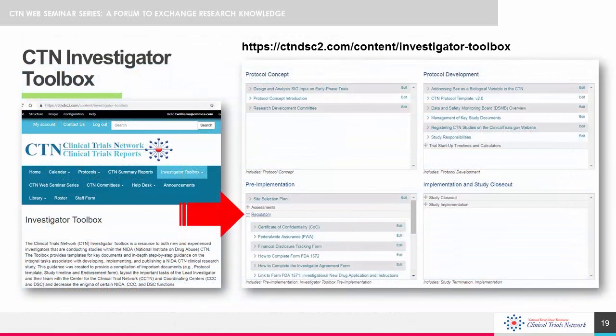To close out today's presentation, I'd like to remind everyone about the Investigator's Toolbox. The Investigator's Toolbox is located on the CTN website and is a wonderful resource for both lead study teams and site staff. And as I mentioned earlier in today's talk, the Toolbox contains additional resources on how to develop and submit the Single IRB plan to the GSMB.